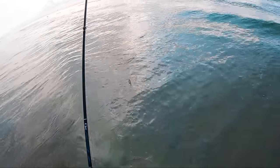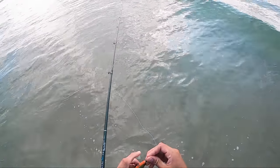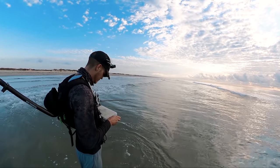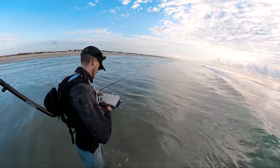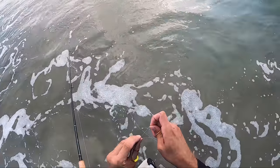You know what? I never really use too many soft plastics in the surf. I always resort to using a mirrodine or topwater, just because I think it's more fun. But if you can catch more fish, we'll switch. Down south lure, I think it's watermelon chartreuse.